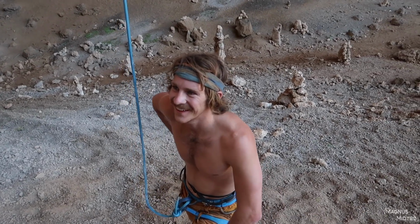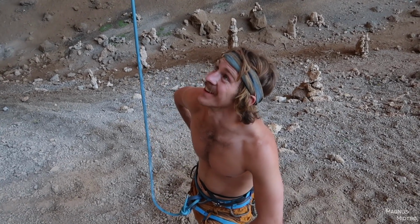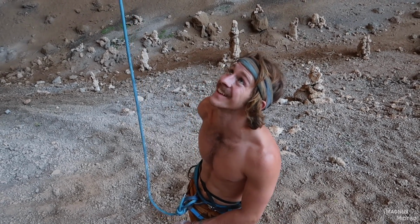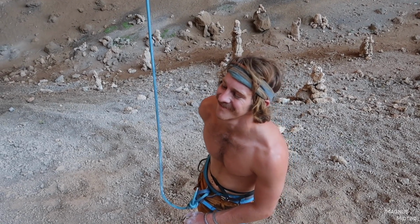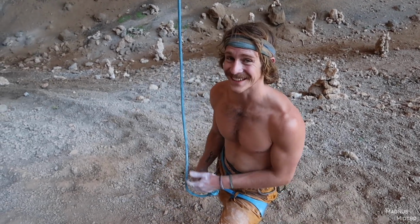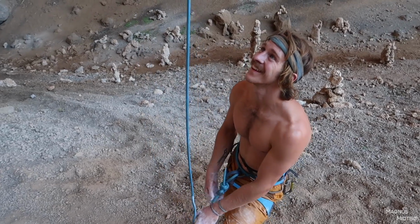Almost onsighted that 7B plus. Almost my first 7B plus onsight, but not to be. Only the chains left. Shit. Next time though. Next time. Climbed really smooth up to there.